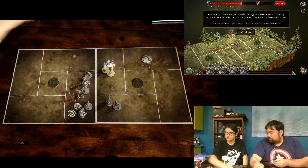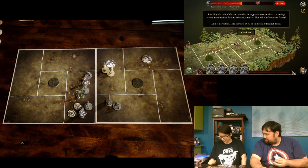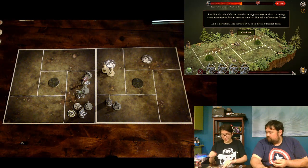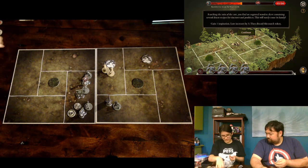So you already maxed out on inspiration. Did you get anything else with the sprinting, and just 1 inspiration? And I discard it. That's it. I don't get any inspiration from it. I thought your character, though, gave you that. Oh, I do get a scout, sorry. Or scout, that's all I meant. This can go at the bottom.